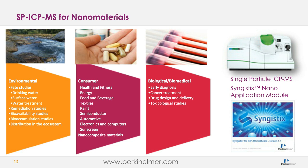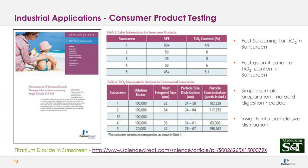But if your samples are related, for example, to surface water or drinking water or bioavailability studies, please do consult the PerkinElmer website. There is probably an application note that talks about single particle ICP-MS in the matrix that you're looking for. So in the industrial, I'm going to start with consumer products. The first example that I'm going to be talking about is nanoparticles in sunscreen or cosmetic product.